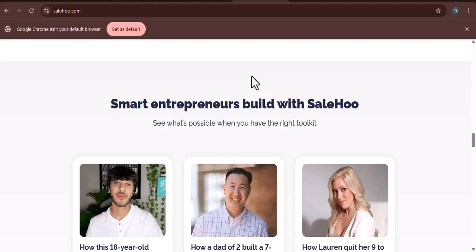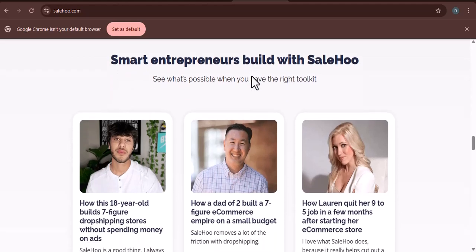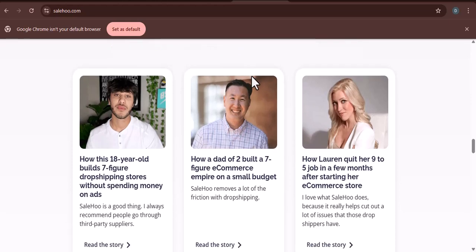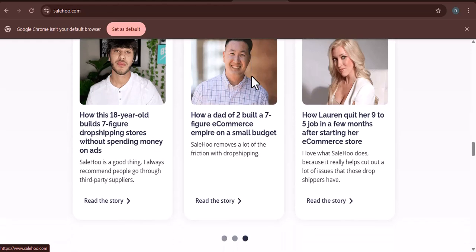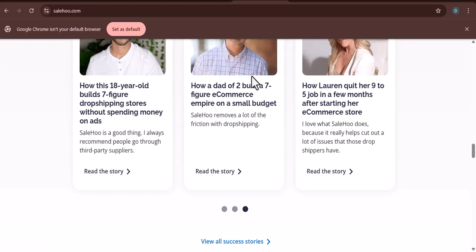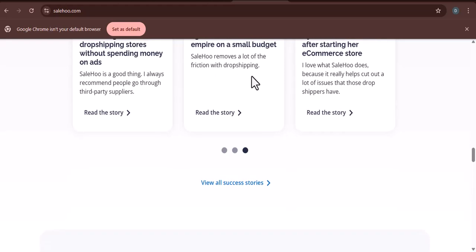It's important to understand that SaleHoo isn't a guaranteed path to riches. Like any business venture, success requires hard work, dedication, and a willingness to learn. However, SaleHoo can significantly increase your chances of success by providing you with a solid foundation and minimizing the risks associated with sourcing products online.